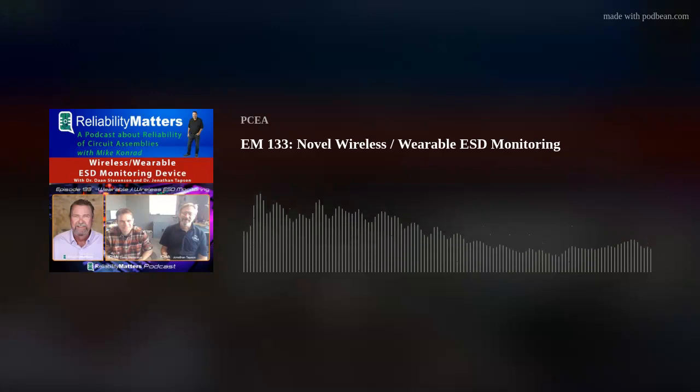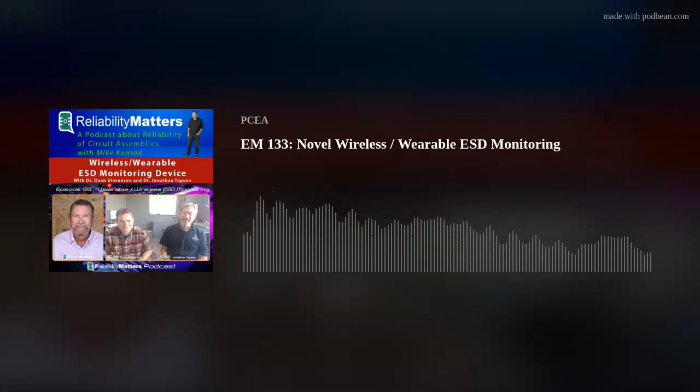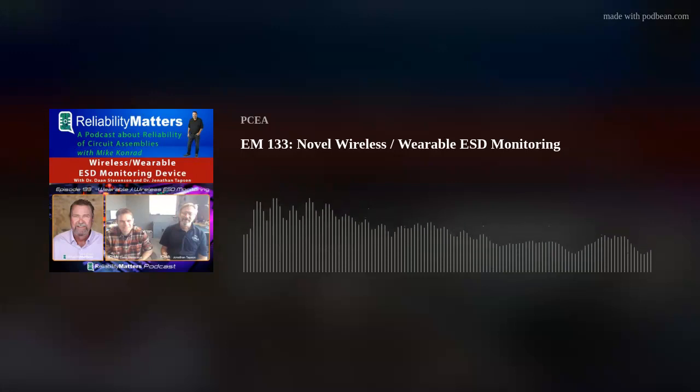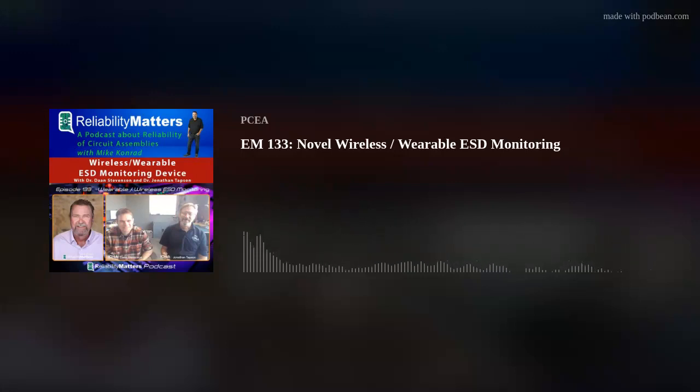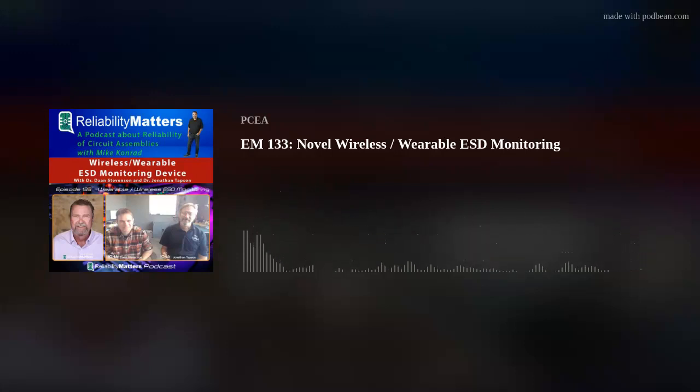Is that considered calibration, or is there another procedure for calibration? It's calibrated when we manufacture it, and you can recalibrate it. Folks in the ESD industry like to recalibrate stuff once a year, and so we will happily recalibrate this once a year. Okay. But it's also understood in the industry that sometimes the zero drifts and you need to reset that.